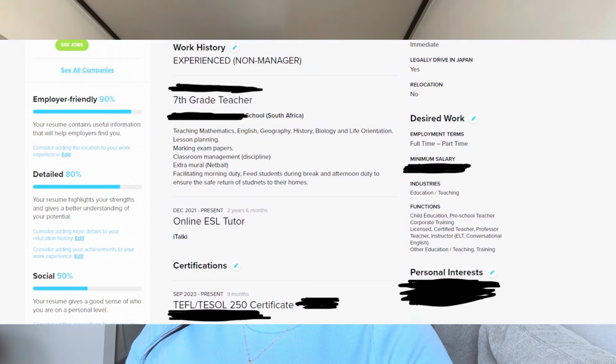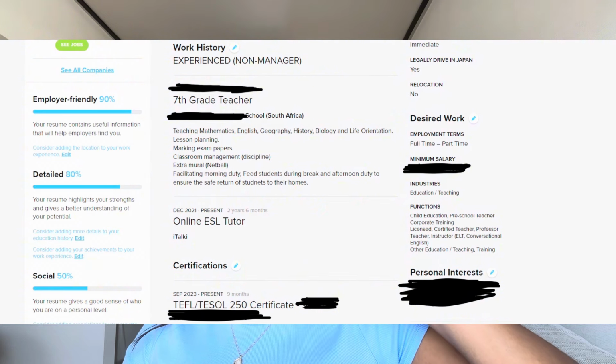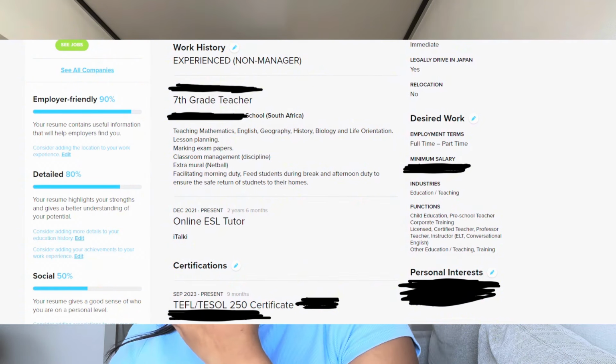As you can see, this is basically what I added. Work experience, the same stuff that's on my CV is on here. Certificates that I have, so I have a SAE certificate, and I also have a teaching license certificate, which I added here on this website. And then when you're done with this, the recruiter has contacted you, asked you to send the CV, a cover letter, police clearance, and all these other things, and you send all of those things.